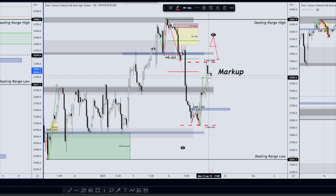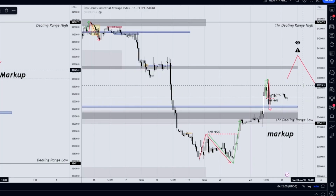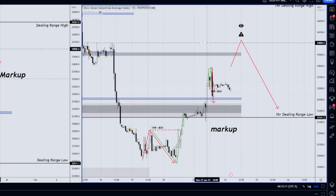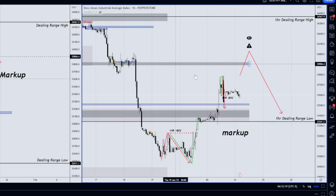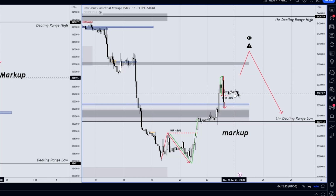I'm kind of sat on the fence at the moment. I don't like what I'm seeing on the lower time frames. On the hour, I've marked up the same area on the markup. So I've got an exclamation on this. If price comes up to this area, we've got all these highs. So I'm a bit wary about making a decision at the moment on direction. I'm not seeing a valid entry point yet on the lower time frames.